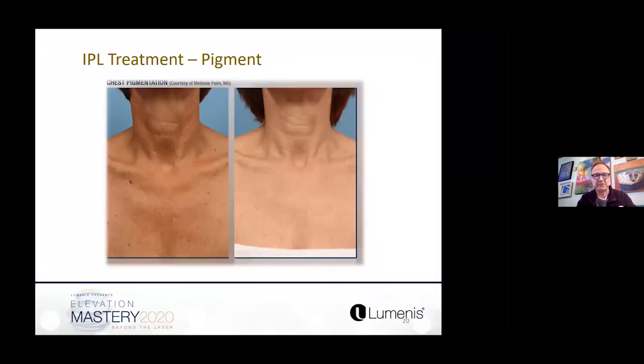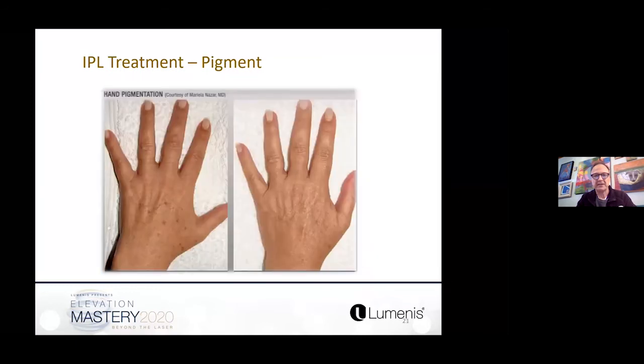Here's another result from one of my colleagues, Dr. Palm, who lives right down the street from me. Hands can be treated as well, anywhere where there's pigment, and everybody has a brown spot. I think if you look at 2 things that everybody has in life after age 40, it's a brown spot and a scar. So you have to have devices that treat a brown spot and a scar. Not everybody has broken blood vessels, but almost everybody has a brown spot and a scar.